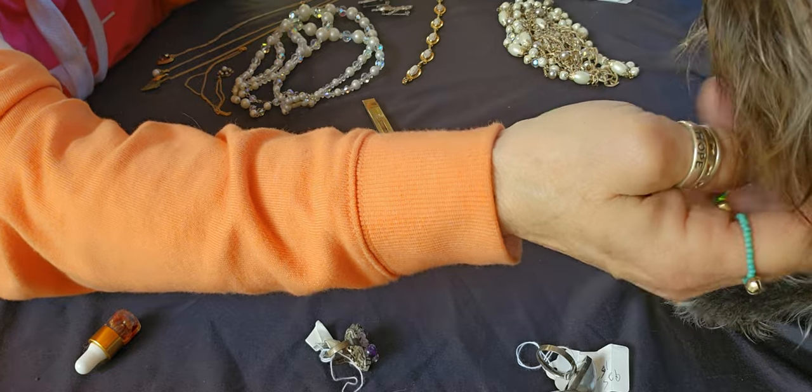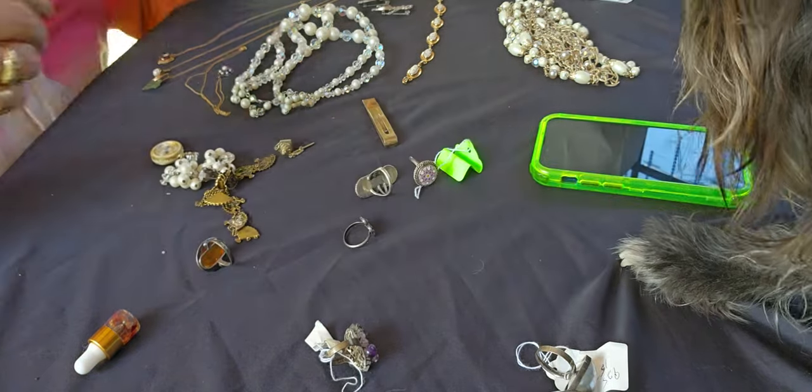Hi, little scrappies. Hi, you're just a scrapper.